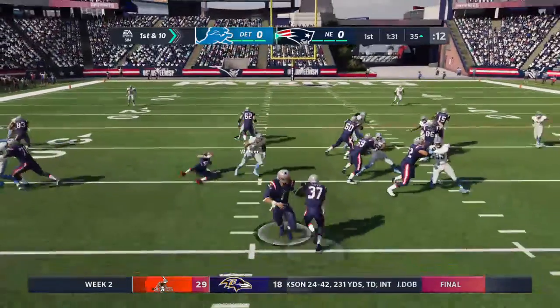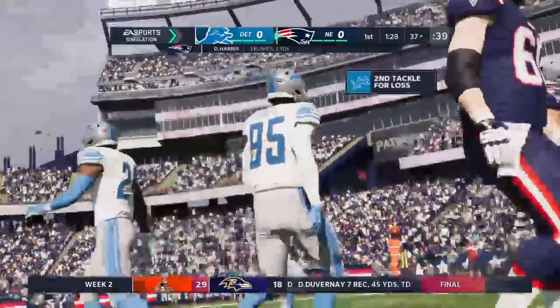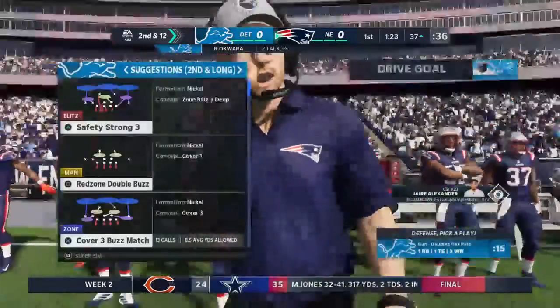Nice completion there. Keeps the sticks moving. And the second wave of tacklers is going to get him as they stop him behind the line. 2 yards the loss, 2nd and 12.